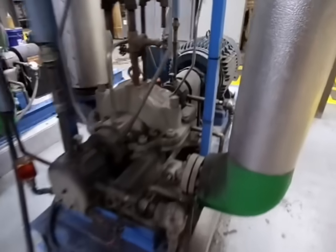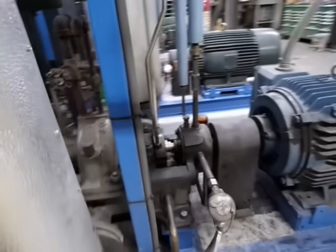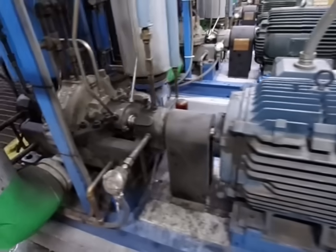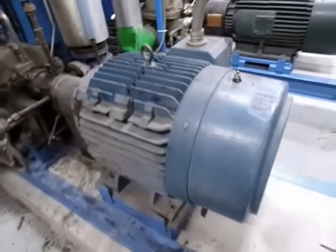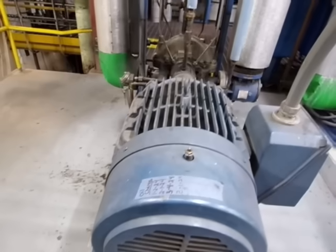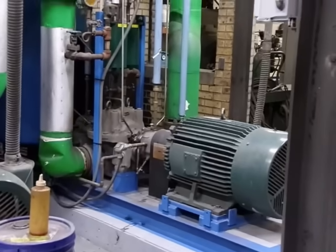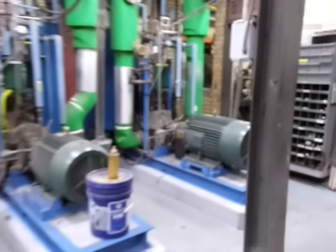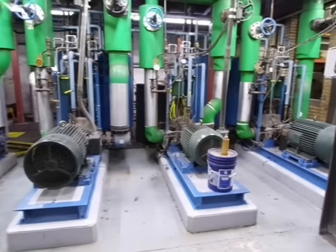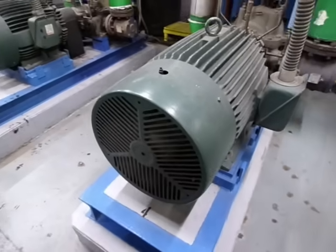In order to put water into a boiler at 100 psi, there are 60 and 100 horsepower, two-stage centrifugal electric-powered pumps that run at 3,500 RPM. These large and small feed pumps can pump about 350 to 600 gallons per minute and pressurize the water to over 200 psi.